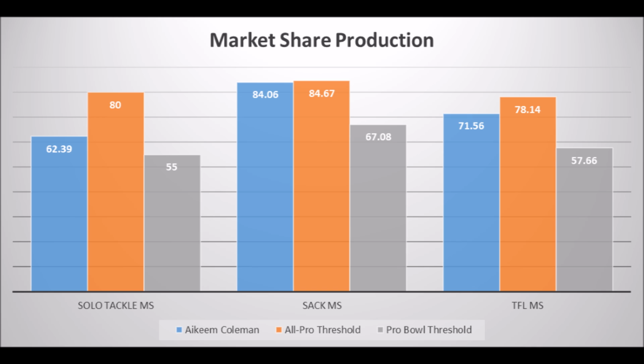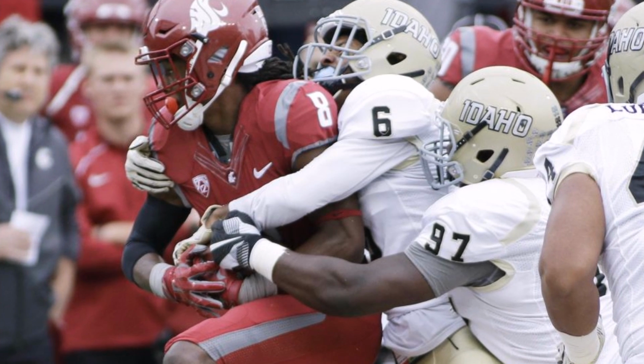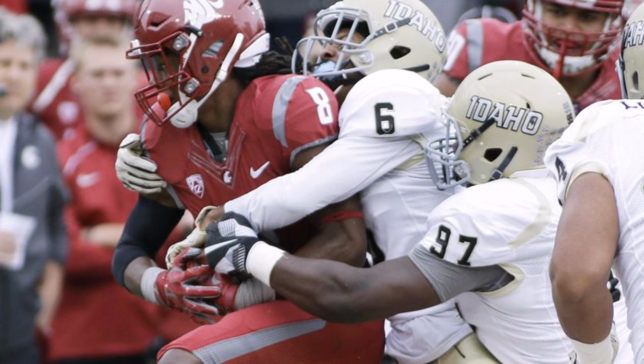He misses the All-Pro marks when it comes to solo tackle and tackle for loss market share, but overall, he's a very solid profile. Based on his size, the big thing that helps him out a lot is that he's 280 pounds. If that actually turns out to be true, that's a big advantage for him. But so far, very good overall production from that sort of area.